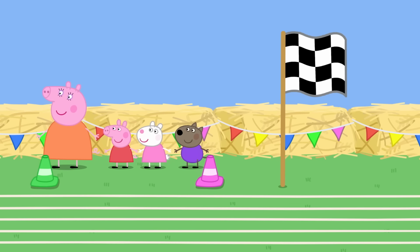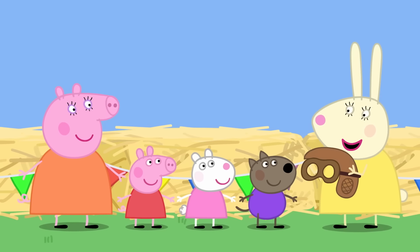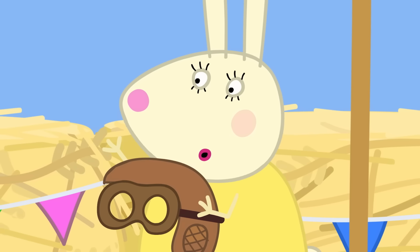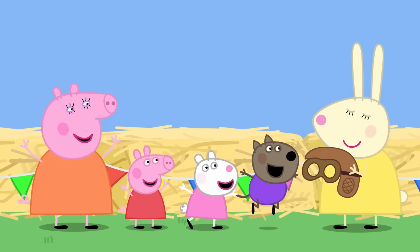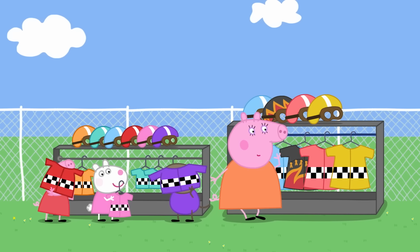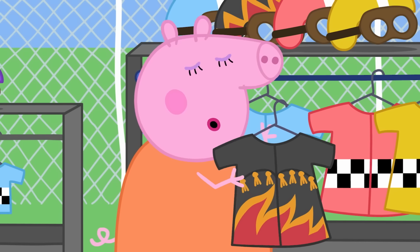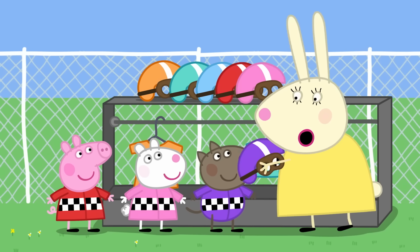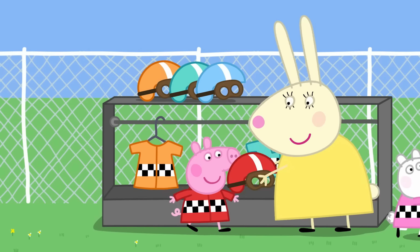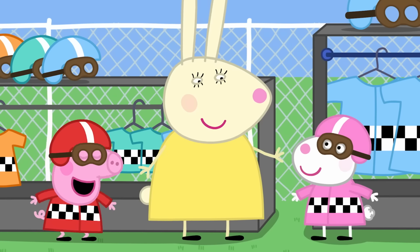Today, Peppa and her friends are at a go-kart track. Hello, everybody. Who's ready to race go-karts? Me! Me! Peppa and her friends put on their race suits. Red is my favourite colour. Ooh. And don't forget your safety helmets. Now, let's pick your go-karts. Yay!